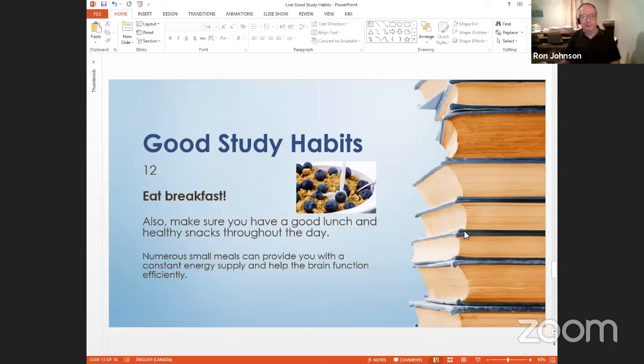Also, eat breakfast. Again, this has to do with your body, but remember, your brain is your body. So you need nutrition. It's not just about breakfast, but breakfast is one a lot of people skip. Maybe not as much now that they're getting up later and having a meal, whether you call it breakfast or not, depending on what time you get up. But when you were running out to school, a lot of people skipped breakfast. So also make sure you have a good lunch and healthy snacks throughout the day. Like I say, it's not just about breakfast.